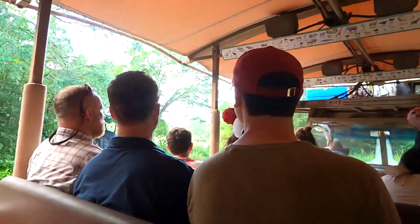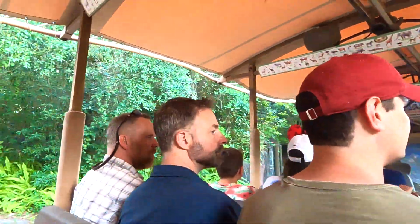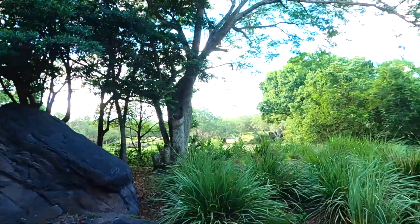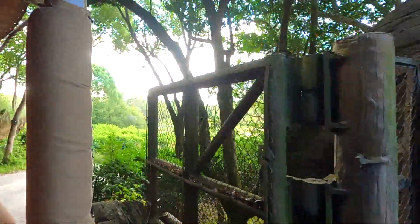As we come out of the river, we are now entering into the savanna. The savanna is home to some amazing creatures. You might be familiar with some of them, like the giraffe, the elephant, the zebra, and the lion. And of course, many more creatures as well.